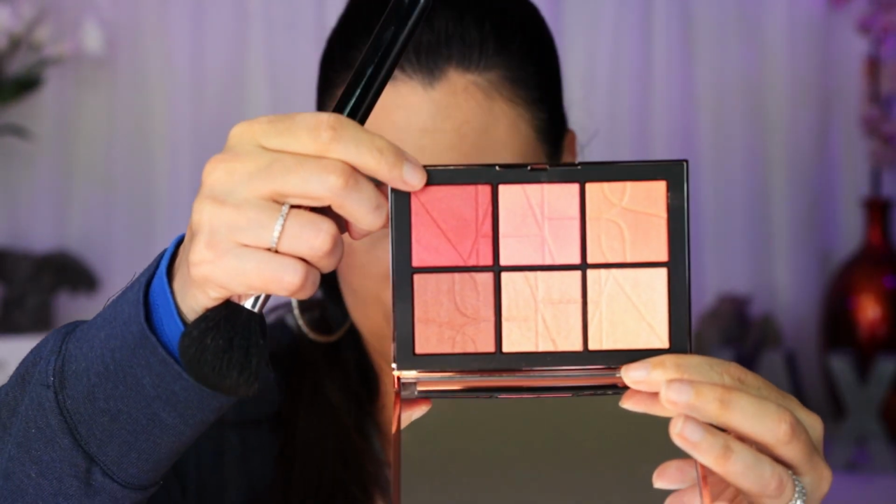All right, let's go to the next one. Let's go to this one right here called Zuma. Let's put this down a little bit lower, right on the apples of my cheeks. That's pretty pigmented right there.